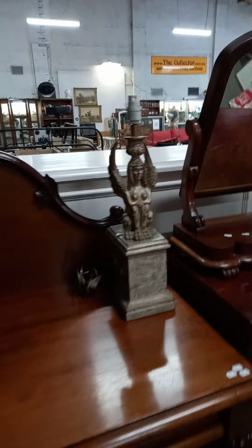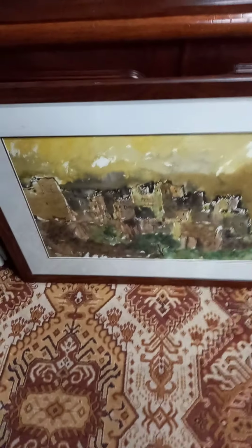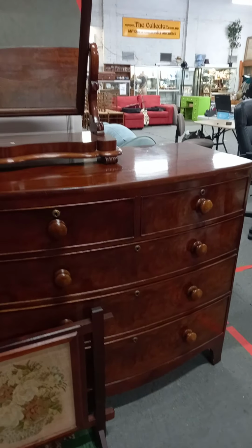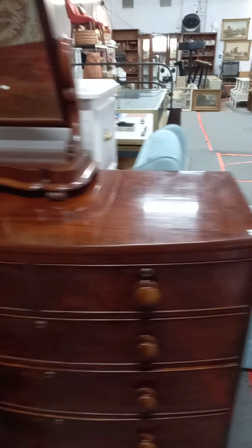Kind of like this modern little sort of sphinx lamp, but she's cool. Tony Wales watercolour, Moroccan landscape. It's a nice little arts and crafts fire screen. Really nice, I think it's mahogany veneer. Bow-fronted chest, and the nice little toilet mirror as well, all Victorian furniture.